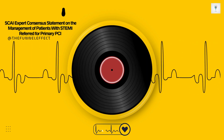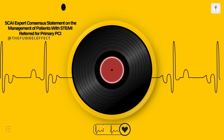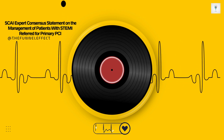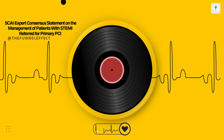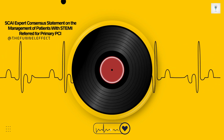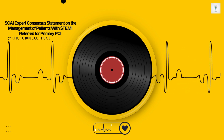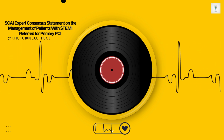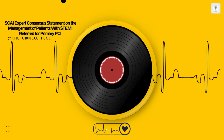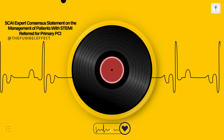Exactly. And while big guidelines from groups like the ACC and AHA tell us when to treat a STEMI, the SCAI consensus zeroes in on the how. The practical part. Precisely. It's like a technical roadmap for the interventional cardiologist and the whole cath lab team. It covers everything from getting arterial access to handling tricky anatomy, dealing with unexpected problems. Things the general guidelines might not cover in detail. Right. Or newer techniques, special circumstances they just can't keep up with sometimes.